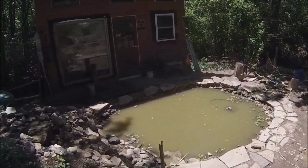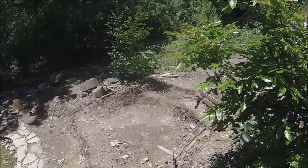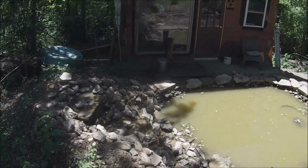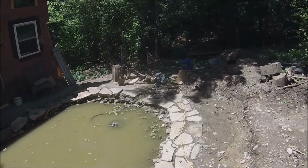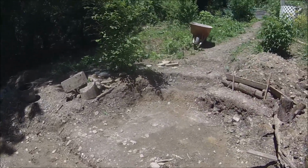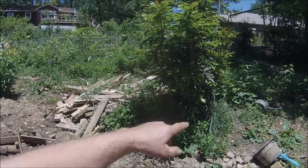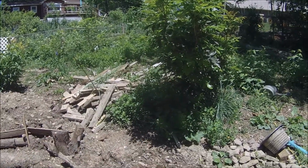Pond's under construction. Used to have a stream that came down through here. It's changed into a small waterfall here. Seemed like too valuable an area to waste with the stream. This is an Oregon grape. More mint and flowers in the base.